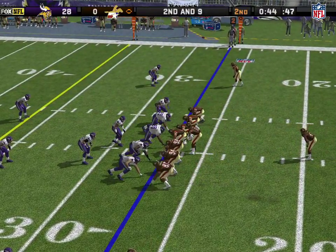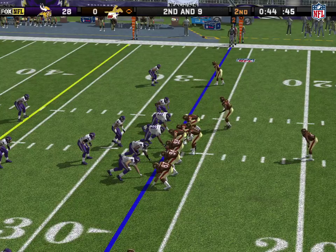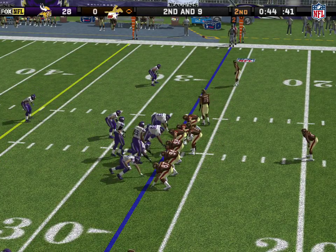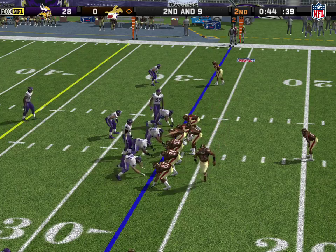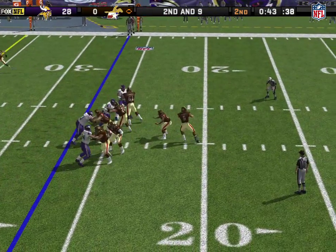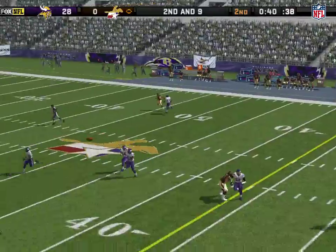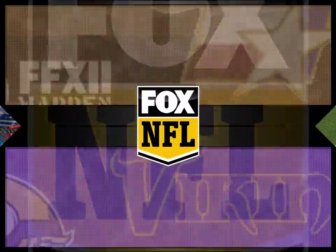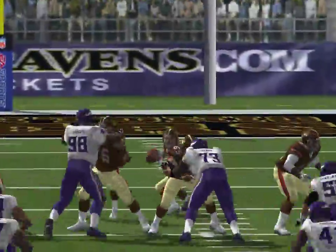Set. Whitaker, the man in motion. Dropping back with the throw. Gets his hand on it. You put the ball exactly where you want to put it. On the coverage.